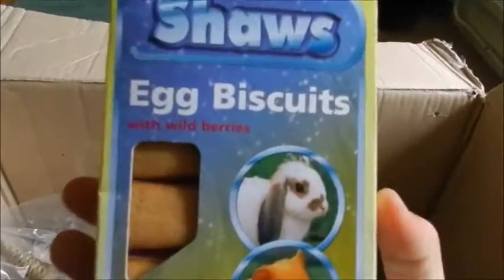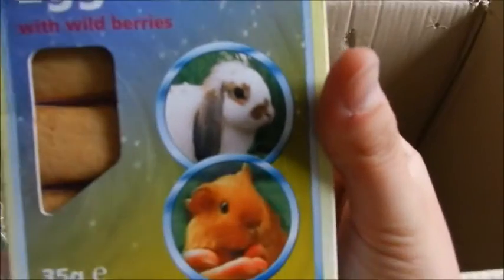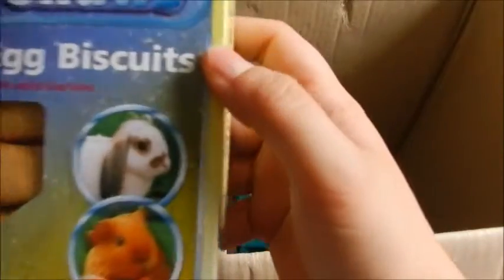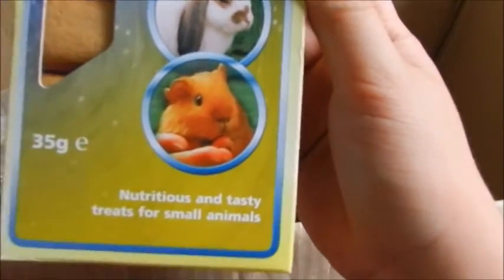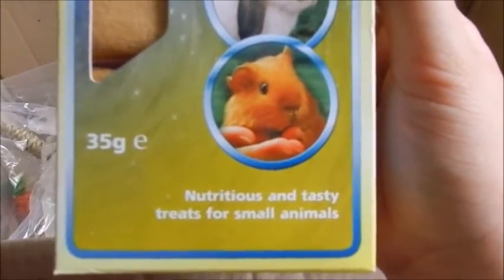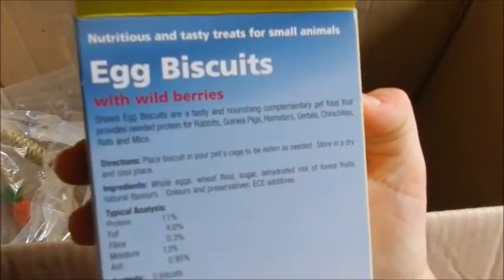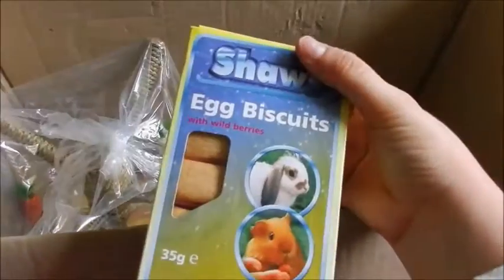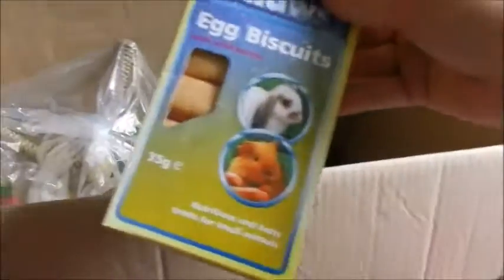Next, I have the Shaw's Egg Biscuits with wild berries, and there's 5 in this pack. As you can see, there's a picture of a rabbit and guinea pig on there, but again, because there's egg in there, I'm not going to give them to my rabbits, and I wouldn't recommend giving them to guinea pigs either. And it says nutritious and tasty treats for small animals. So you're just going to go to Tommy as well. I thought they'd be a cool thing to try out, like the donuts. And they were £1.89, so 20p more than the donuts.